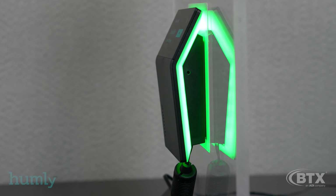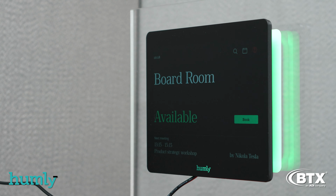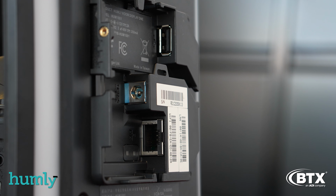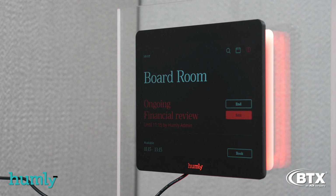Looking at Humley, their room and desk booking devices are really impressive. High build quality, really thoughtfully designed. The mount for the room display is dead simple. There are options for DC power or PoE in back, and a USB port, which in the Max security version is disabled along with Wi-Fi and Bluetooth.